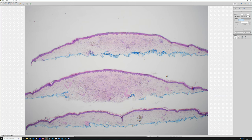But yes, exactly. It's kind of a wedge-shaped, an upside-down triangle, right? Broader at the top, thinner at the bottom. They often track along adnexal structures like hair follicles, just like deep penetrating nevi do, and deep penetrating melanocytoma. How to sort those two out is a little more complicated than we have time for, but I have a whole video about that. You can go watch it if you like.